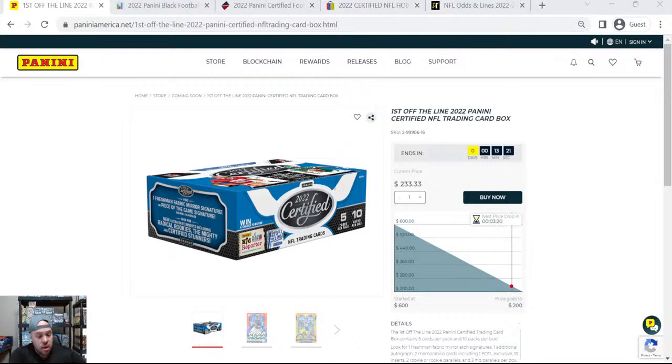Yeah, I was getting the address error on my computer. Yeah, Panini, what's going on here, guys? We got money. We're ready to buy. Okay. Still at 233 and 33 cents. I wonder if it's sold out and they just haven't updated it. Because there's been a couple different errors. You got the address error, you got the network error, you got the high volume alert. And then you got the Panini spinning.